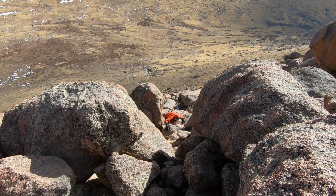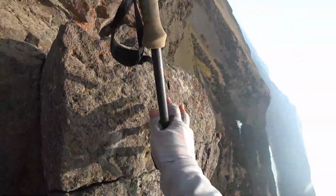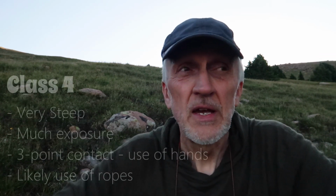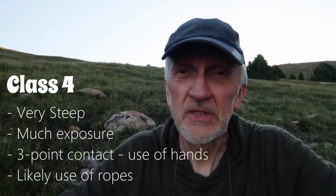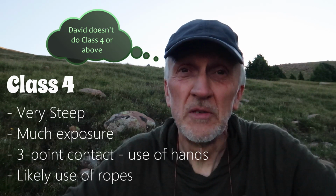Now, class 3, that's a little steeper incline. In class 3, you're probably going to be using your hands pretty often, and you might have a place where you could fall a distance, which means you're going to have a moderate exposure. Exposure up here means a little bit of air between you and the next landing surface. Exposure means you're looking out over danger of falling. Class 4 gets very steep, and you're going to be dealing with quite a bit of exposure. You might even have ropes with you to get over some rough areas. You're going to be using your hands probably all the time, probably at least 3 points on every step.